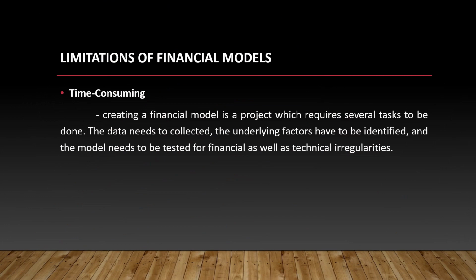There are also limitations of the financial models. One is that it is time consuming. Creating a financial model is a project which requires several tasks to be done. The data needs to be collected, the underlying factors have to be identified, and the model needs to be tested for financial as well as technical irregularities. This model then needs to be made intuitive and user-friendly. Needless to say, all this costs a lot of time and money. Many companies, particularly smaller ones, may not have the resources to spare for this exercise. Hence, in many cases, financial models have very limited applicability.